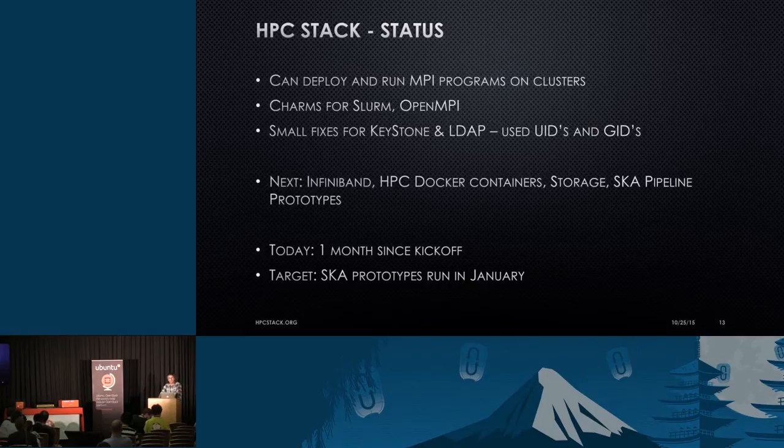Yeah, now the next goals are to leverage the fast networking efforts that we just heard about, Docker containers, some more storage systems, and then the SKA prototypes that are being developed need to start running. Yeah, and the goal is that maybe in another 2 or 3 months we would have this done. And then we will make a little bit of noise about this project. Yeah, we could say, okay, in 4 months, this is how far we got.